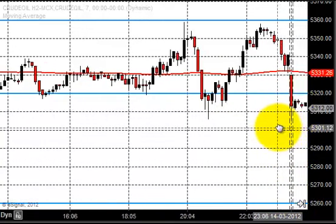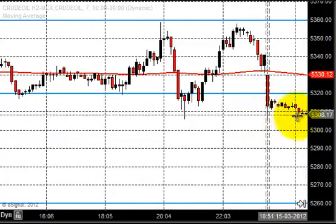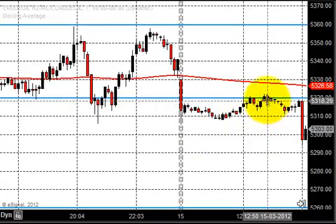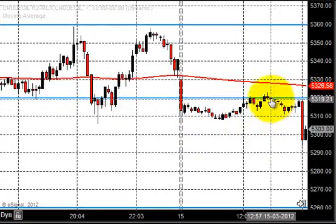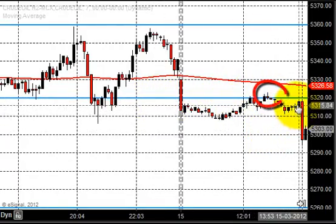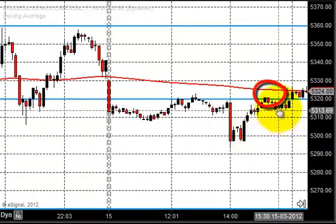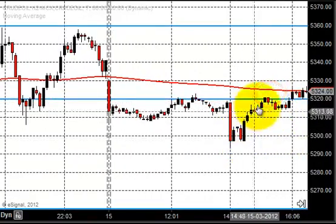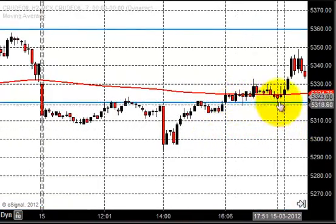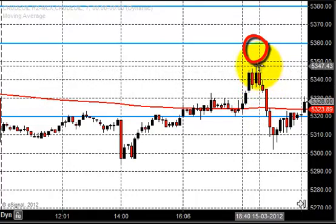After the price opening here, the crude oil consolidated for a long time. We can see the small candlesticks where it consolidated, and it took the resistance around 5,320. We have marked the resistance here, and it gave a drop down, and again it tested this resistance. From here it pulled back, and again it tested the resistance, and you can see the consolidation here, and again it went out and tested this 5,350.